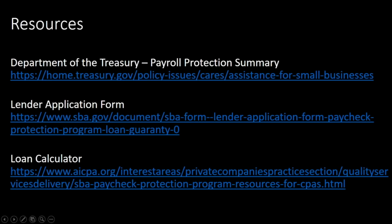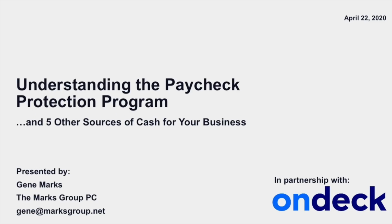There's a good sample lender application form at the SBA.gov, which gives you a good example of what documentation you'll need to provide to your lender, so you can get all that together before you start the process. There is a loan calculator that the American Institute of Certified Public Accountants offers, so you can see how much money would be available to you under the Paycheck Protection Program. It's a nice little spreadsheet that lets you do that.